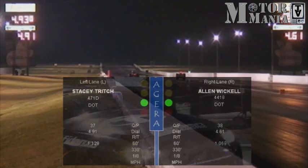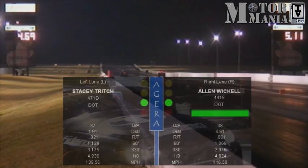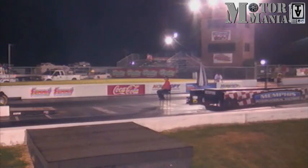Swampage on the top end. Wickle was 001 on the tree. Goes 62 with a 4. Takes the win, moving on into the next round.